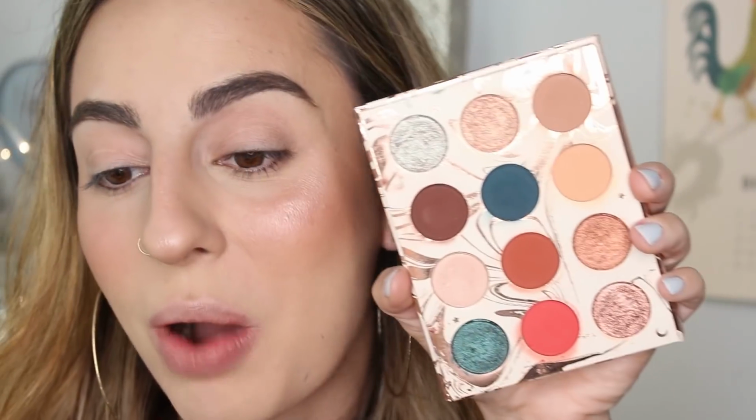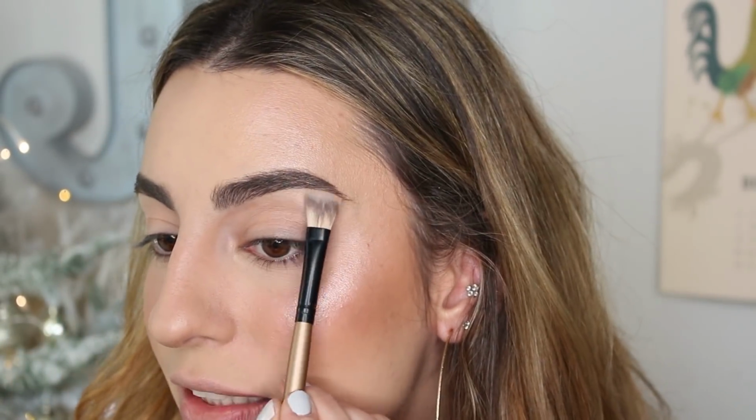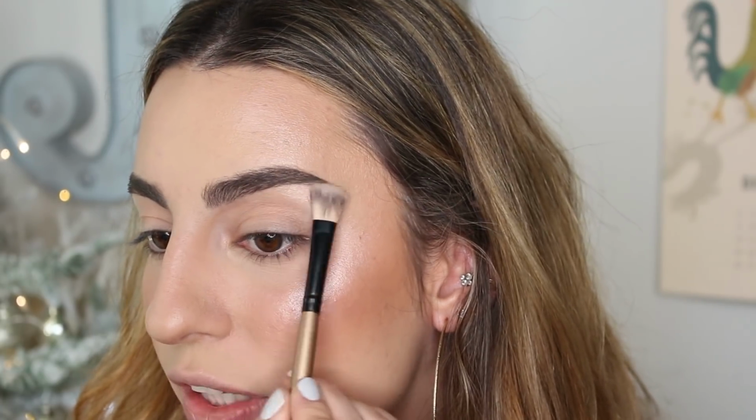So this palette doesn't have the names written inside of the palette. It's on the back. I'm not going to sit here and try to match the name, so I'm going to point and say this shade. I'm going to take this color right here and pop this into my brow bone. This is a really pretty pearly satin color and it just gives you the perfect amount of glow. Look how gorgeous that is.